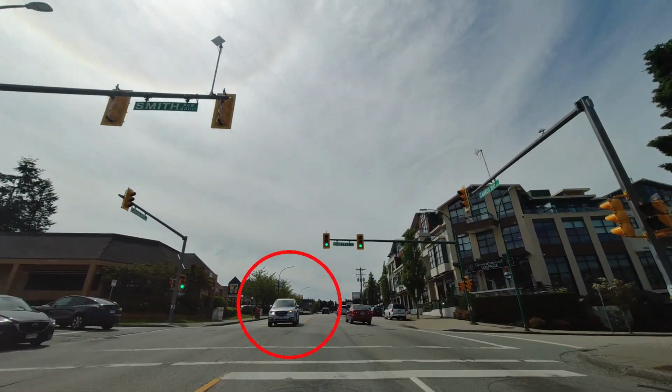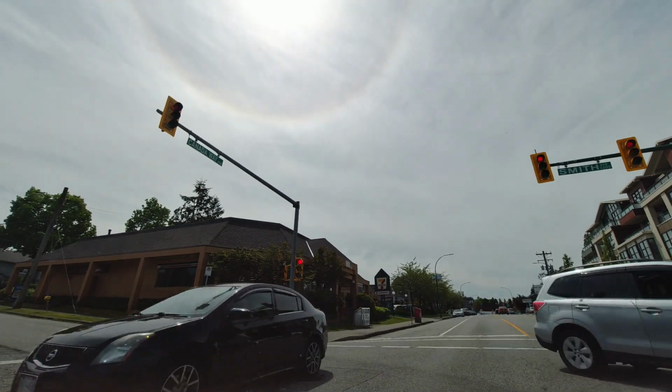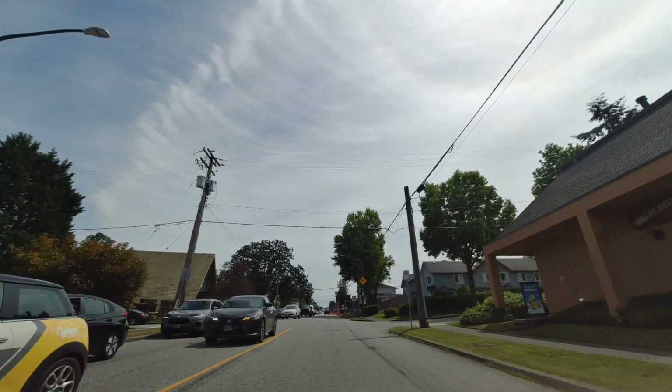Who has the right of way here? Always oncoming traffic. Turning on the yellow, and we almost got into an accident. And just FYI, I might have said this before in the beginning, but this is not me driving in any of these videos. This is all my students.